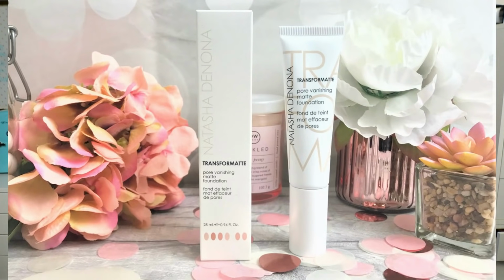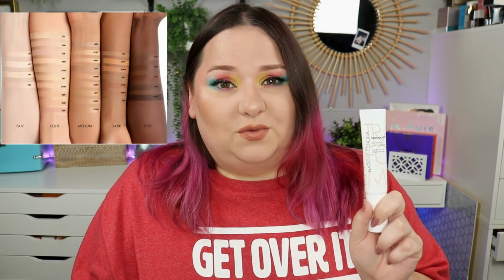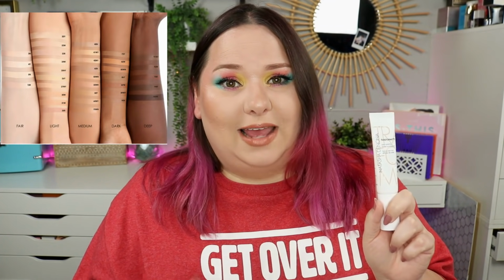Alright, so moving on. The next product that we have is actually going to be part of Choice for the June box. And by the way, Choice is going to open up on the 17th. But this is from Natasha Denona, the Transfer Matte Pore Vanishing Matte Foundation. Now, even though this says that it's a matte foundation, I have found that it's more of a matte satin finish. Now, with this being a custom Choice item, I highly recommend that you go to Sephora.com, go to the shade matcher, and input your current foundation, one that matches your skin tone at the moment, and make sure that you pick the correct shade for you.